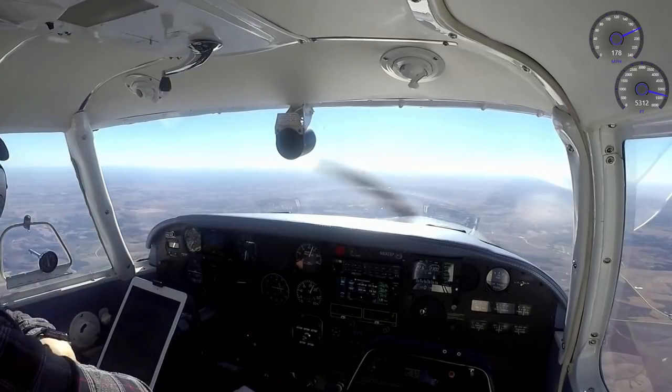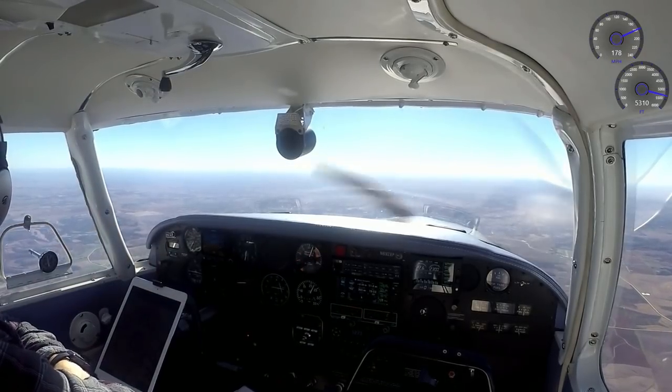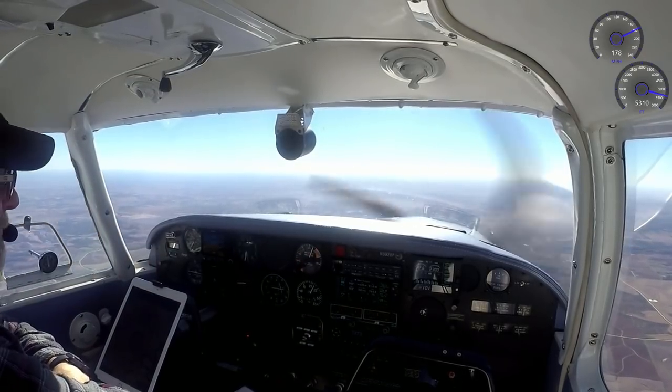Got a tailwind coming home. Ground speed's 155 knots.